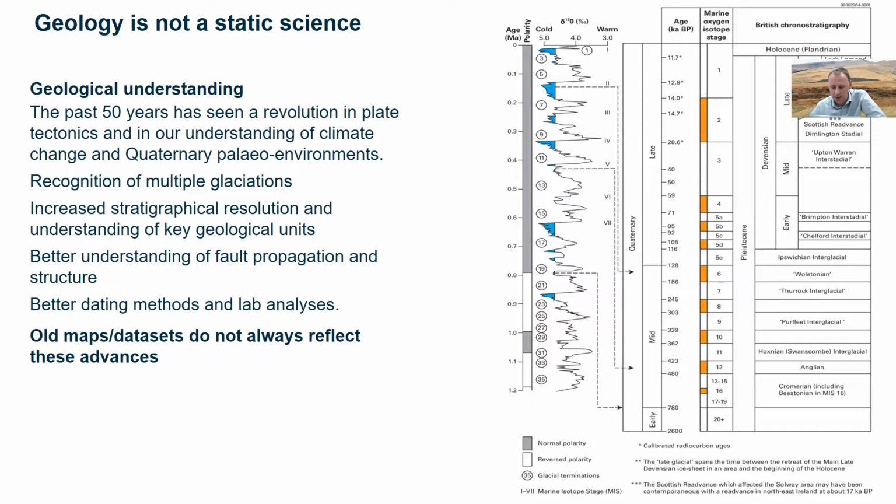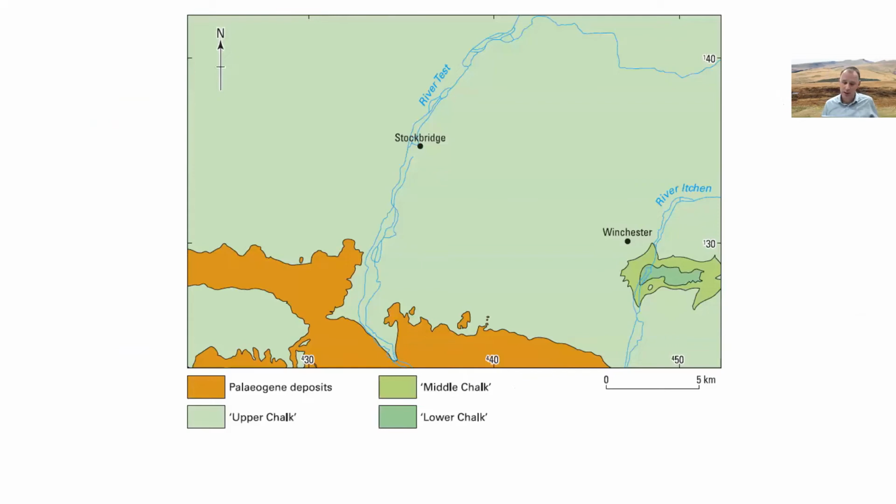So I shall show you some examples now. This is the Winchester sheet. This is what the Winchester sheet looked like before I joined BGS. So you've got Winchester over here on the right. We've got nearly all upper chalk, a bit of middle chalk, and a tiny bit of lower chalk around Winchester. And then the brown is the overlying Paleogene, remnant clay and sand.